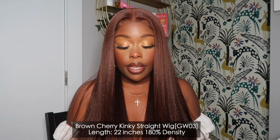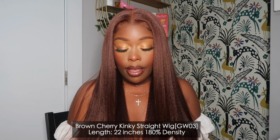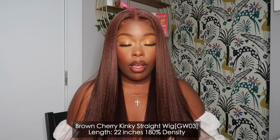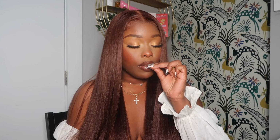Now this unit, guys, I'm gonna read the details for you. This is the Brown Cherry Kinky Straight Wig. The SKU number on this one is GW03. This one is 22 inches long, which is definitely very long. I would almost say this is almost a 24 inch. It is super long. And the density on this one is 180%, which is chef's kiss.